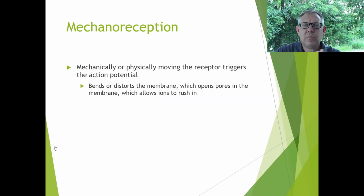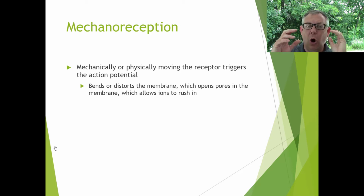Okay, that was chemoreception. Let's talk about mechanoreception. And so this is mechanically or physically moving the receptor causes a nerve to fire, triggers an action potential. So before it was a molecule, it was a chemical bond that caused the receptor to open ion channels and cause a nerve to fire. Now we are just physically pushing on it.